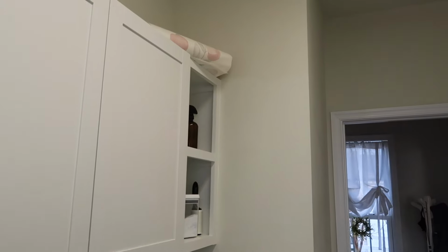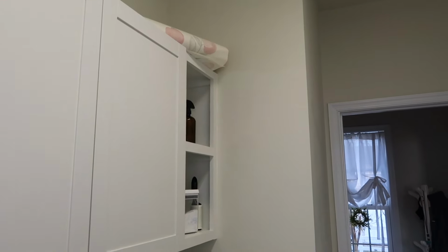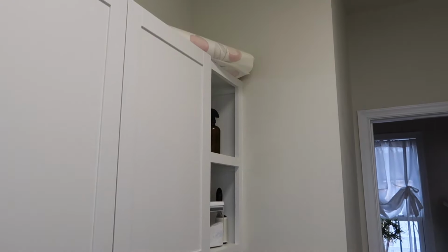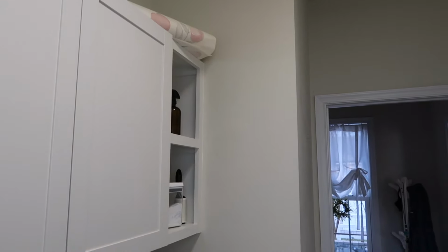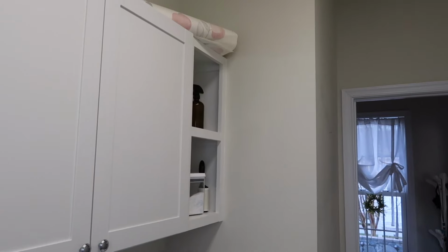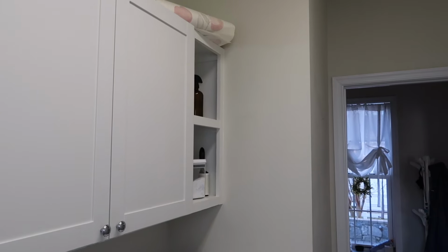So we're gonna put in some beadboard here. We're painting the walls White Dove by Benjamin Moore, and then I have these super pretty wall decals. Here's a little sneak peek of them right up there. I have to cut them up so that I can tape them on the wall and figure out the placement before I actually apply them. So I can't wait to show you what they are.